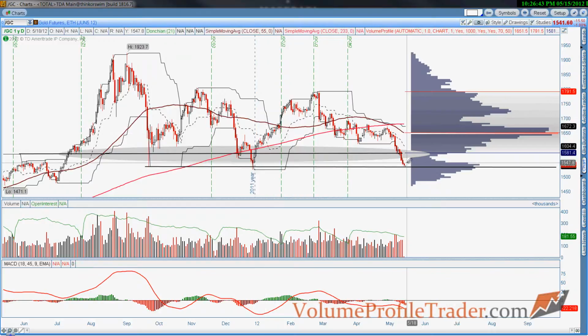So we're close to what should be some type of triple bottom, but your ceiling, in all honesty, is probably around 1650. So just be aware of that before you trade. We're definitely close to the buy side of gold versus the sell side.